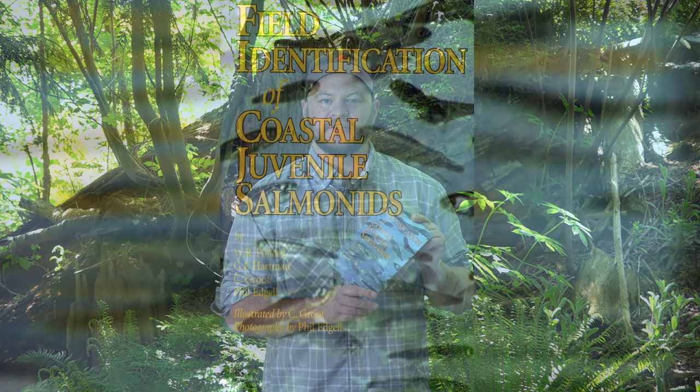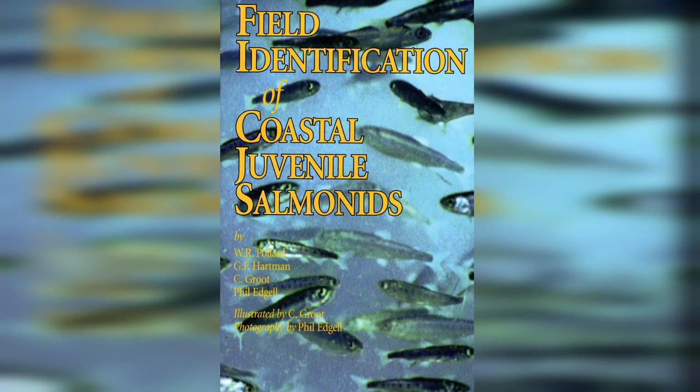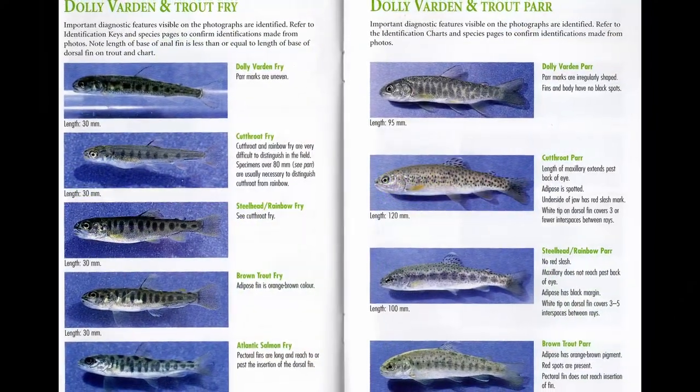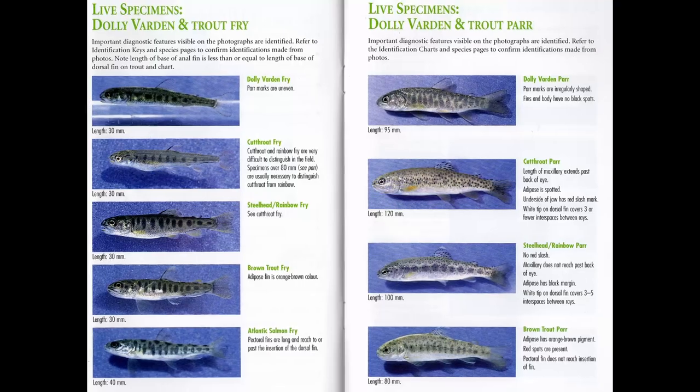So whenever you're out in the field looking to identify a fish, whether it's a juvenile or an adult, there's dozens of different resources available that can help you to identify the fish that you're looking at. One of my favorites is the field identification of coastal juvenile salmonids. It has some really great color pictures in there that show all the different species of salmonids that you might find in coastal BC. And it also goes through some really important identifying characteristics of juvenile salmonids.